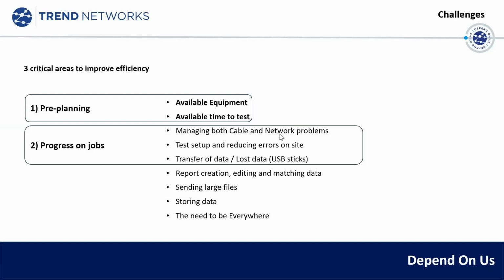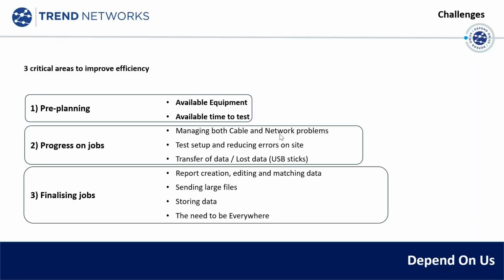Progress on jobs. Making sure once the job has started, that data is working, the test is set up, and then the transfer of that data. And lastly, finalizing jobs, getting that data in, seeing what it's like and matching it and getting that back out. So pre-planning, progress on jobs, and finalizing jobs.